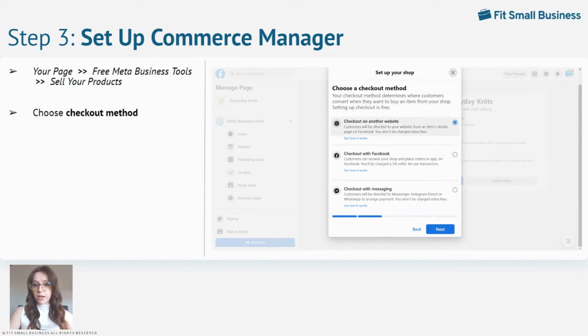First, you'll choose the checkout method where you want your customers to complete their purchases. Your options are checkout on another website, which lets customers browse your shop on Facebook and then directs them to your external commerce store where they go to check out. Choose this option if you have an existing online store that you want to connect. You'll be prompted to integrate with it after selecting.